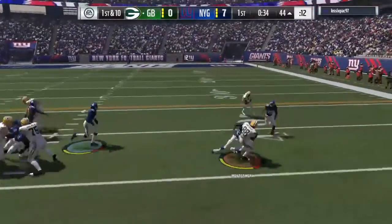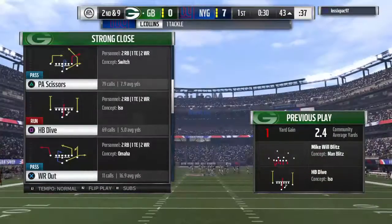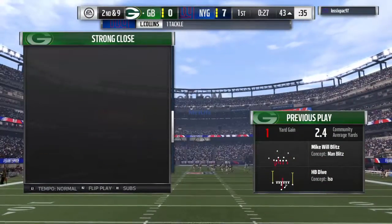And they'll run it here. And he's going to be met at the line of scrimmage and taken down. Just a yard on the first down carry, so it's 2nd and 9.